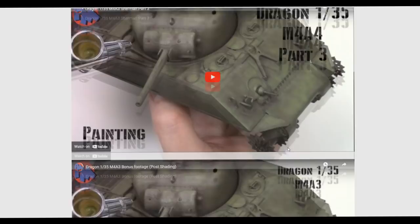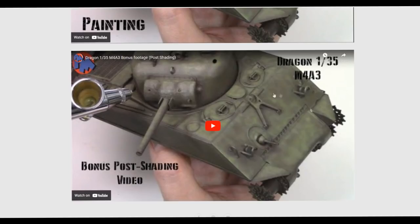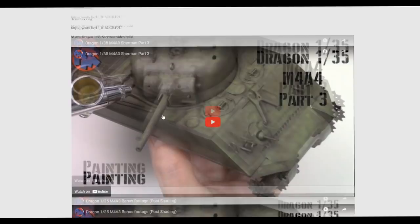And then there's a bonus one because obviously the camera is just rolling. So we've used it and Matt's doing the actual modelling techniques and the post shading work and everything else like that. So if you want to see all about those particular videos on the Sherman, it is free to watch. You can go off and see that one just now as well down on there.